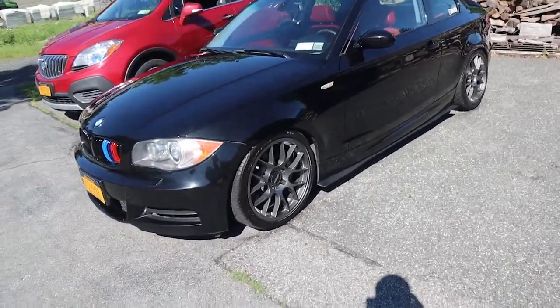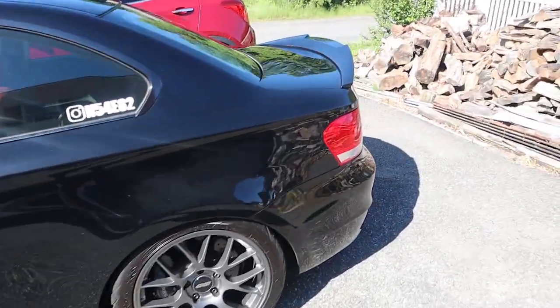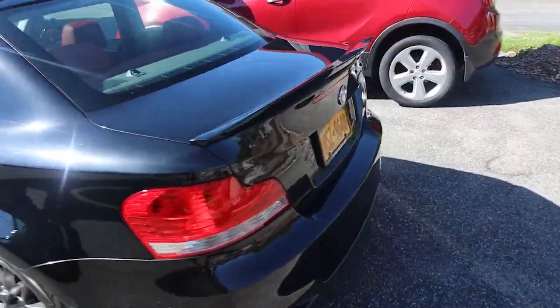What do we have here? 1 Series BMW. Looking spicy.